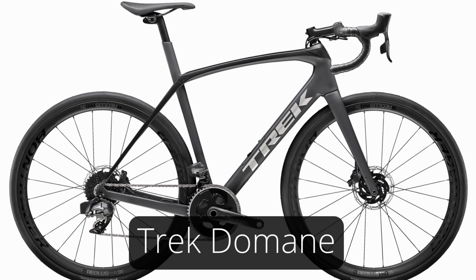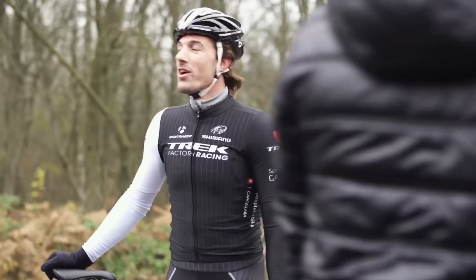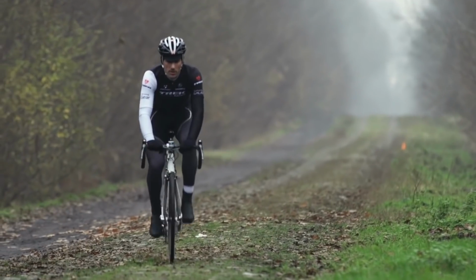The Trek Domane was originally developed with Fabien Cancellara, one of the most successful classic riders who dominated on the cobbles of Flanders and Roubaix.